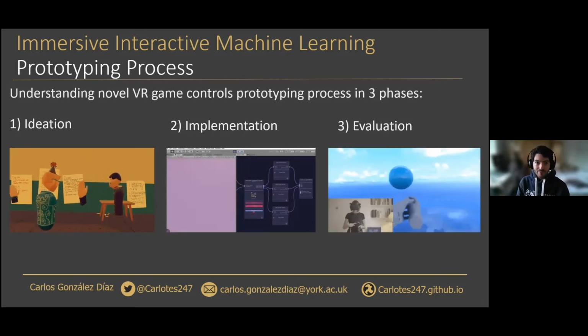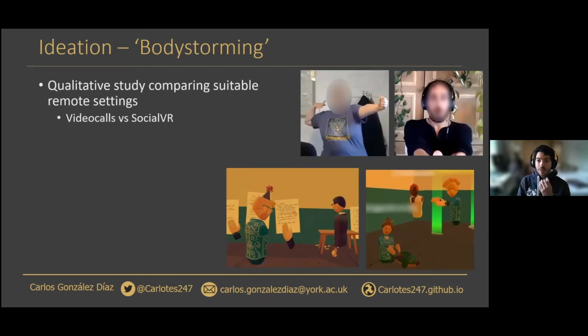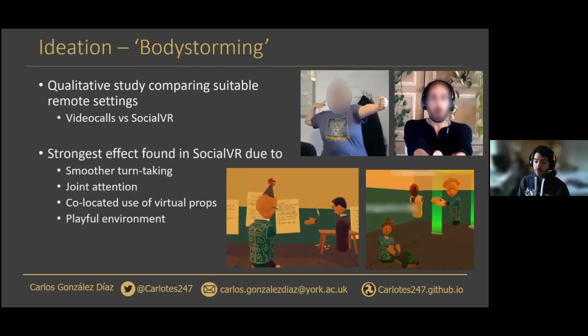So we did this study on remote settings, and we compared both video calls and social VR to find a suitable remote setting. We did find a very strong effect in social virtual reality, because in video calls, we cannot see who is going to talk. We cannot see who is looking at us. In social virtual reality, even though you have these avatars that are not really representing yourself, turn taking was smoother, and joint attention was happening.